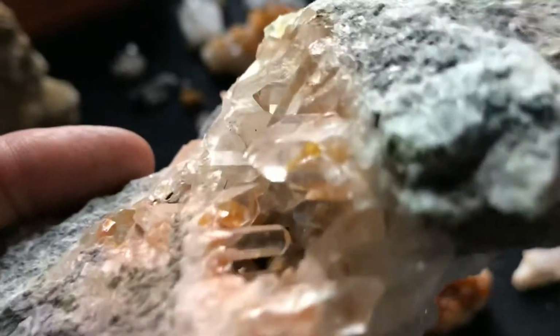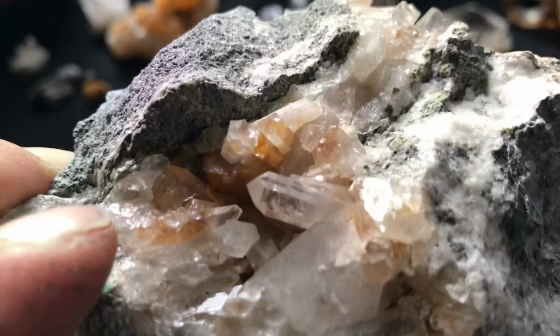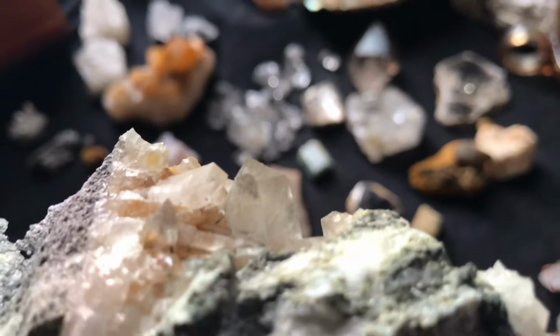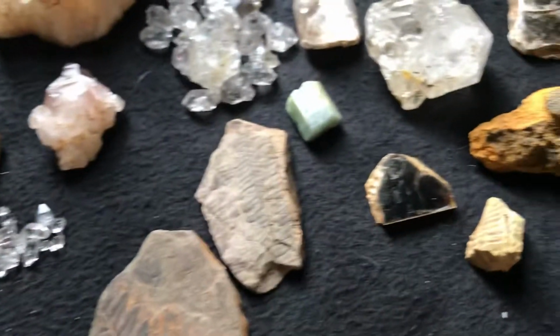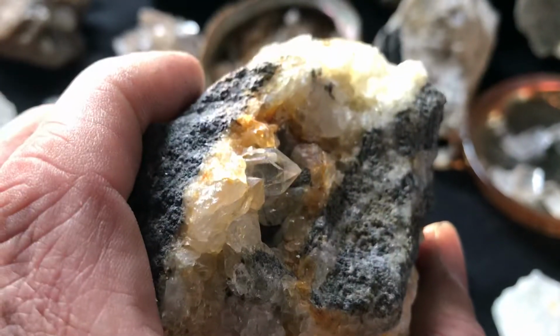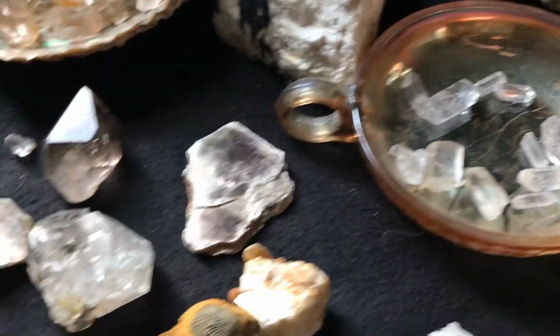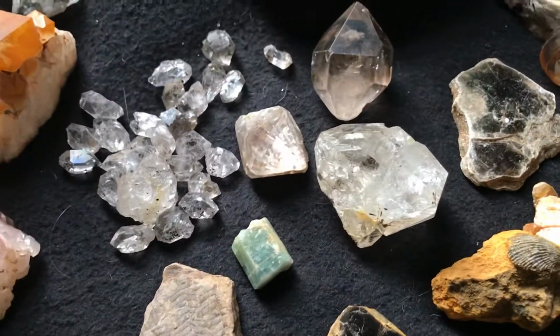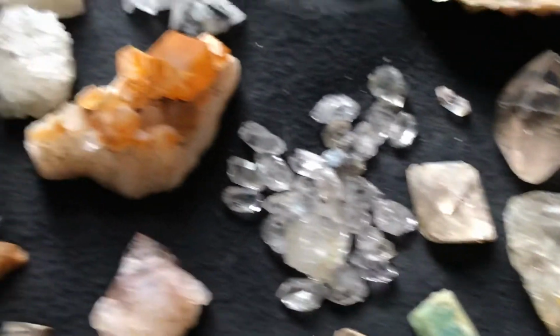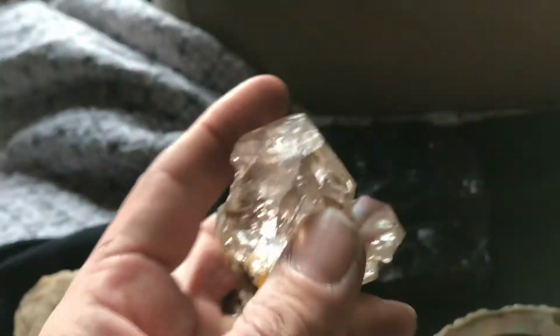And the points are just as clear as the ones we're pulling out of the ground by sifting. And it's not sifting through dirt, you're sifting through some pretty harsh rock. Even with average normal couple dollar pair of work gloves, you're probably going to work through them. So that's basically some of the quartz stuff we're finding, along with the Herkimer diamonds.